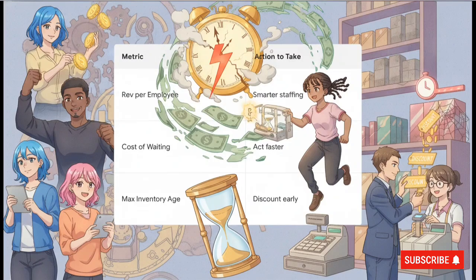Let's look at this breakdown. First, revenue per employee. This gives you a clear read on overall team productivity and really helps guide your staffing choices as you scale up. Then there's the cost of waiting. This one is fascinating. It literally measures the actual money you lose by putting off a major decision, like upgrading equipment or raising prices. When you put a dollar amount on your hesitation, it forces you to act on opportunities way faster.